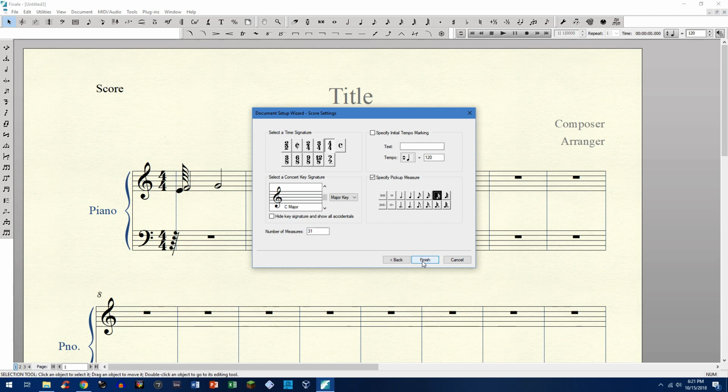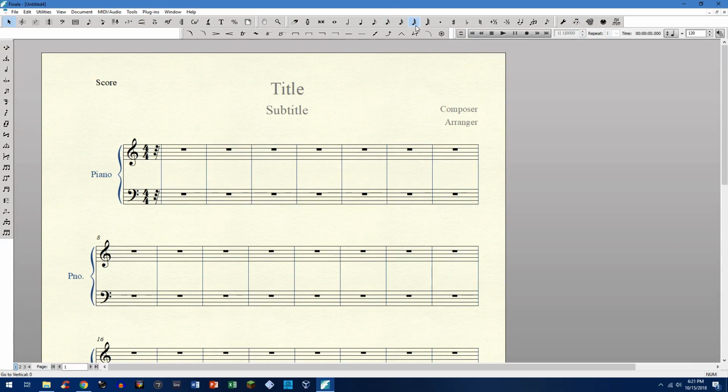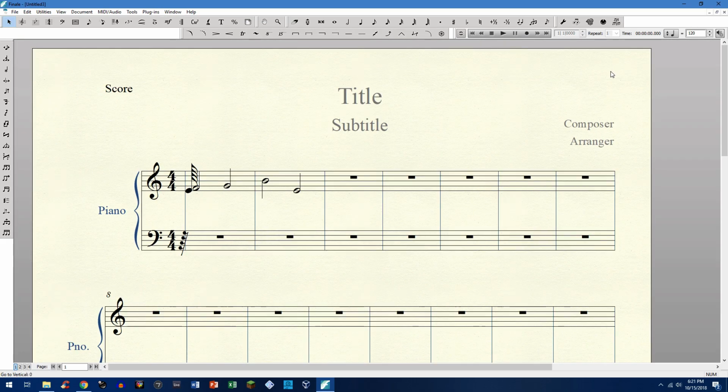Or, if I do a 32nd note, that should be fine, right? Do 32nd notes work correctly? 32nd note. That's on the edge of catastrophe, but I guess that's okay. Now it might be, yeah, okay. I think that might be the reason why, but it should be able to space that out properly, I would think.